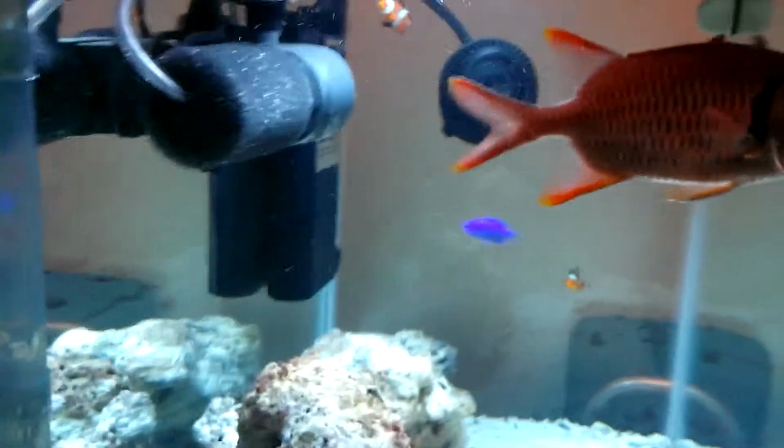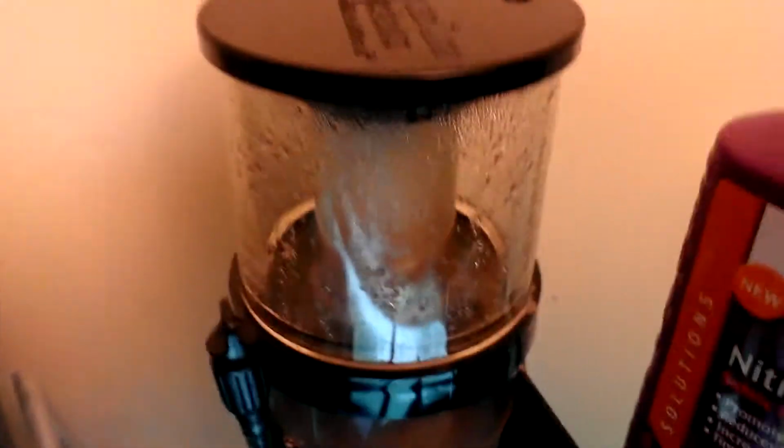I got the new impeller for my protein skimmer, and I put it in this morning, and that's why it's making all that noise, because it's running more powerfully now, so it's making a little more noise than it was before. But it's working. As you can see, it's foaming, and that's what it's supposed to do. It's taking out all those calcium deposits and all the protein deposits and all the bad yucky stuff that's in there.